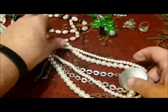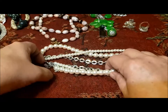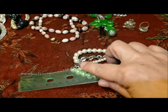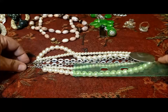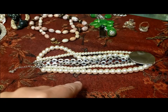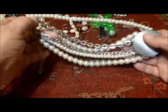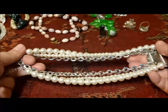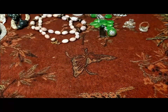This is heavy, but it's definitely a choker. There's an extender. So there's your 3-inch extender. And then this, the tightest part, that metal chain, goes to 8 inches, so that's 16 inches. That's a close to the throat piece. I won't be wearing that, and it's heavy. It's really heavy. You gotta have good shoulders to carry a necklace like that, or it gets tiring. But hey, it's in great shape and really shiny.